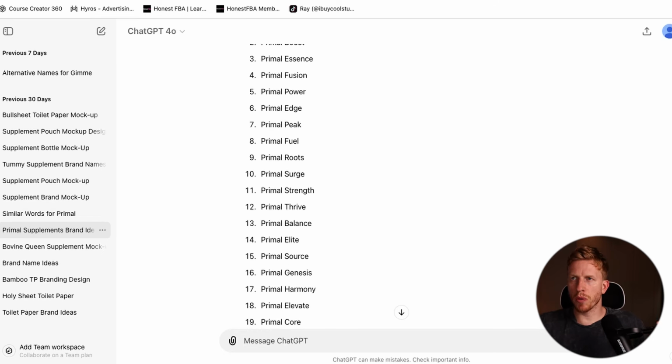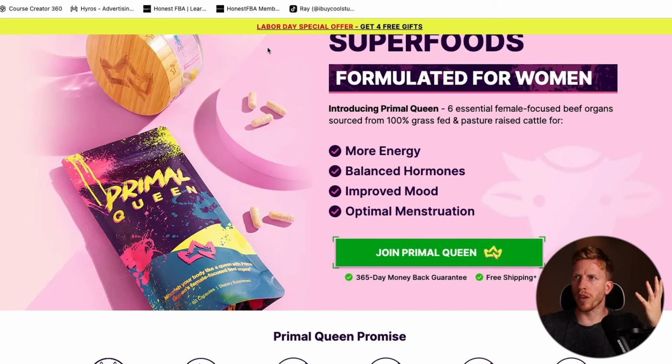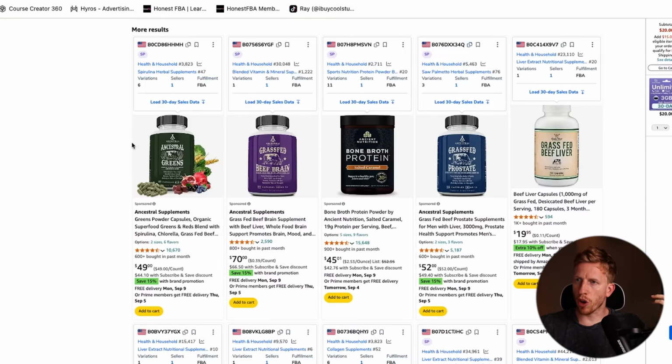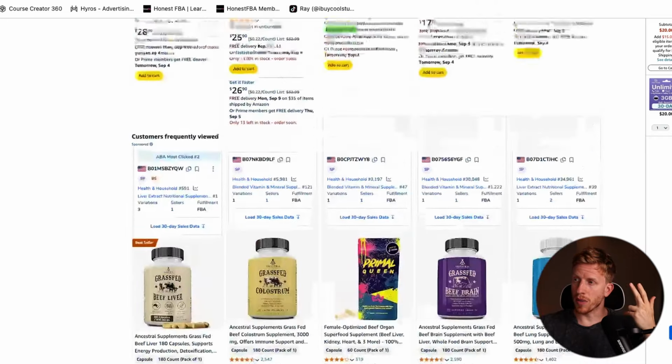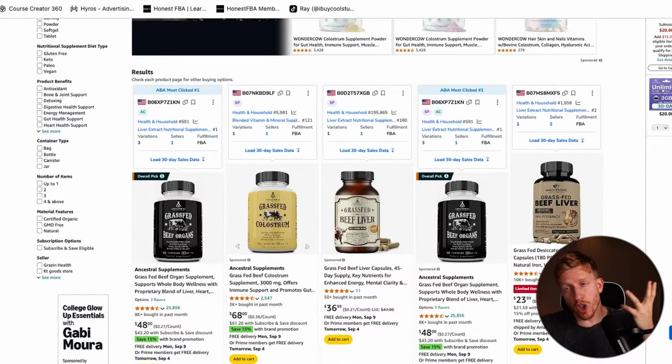So this is part 2 of the process, right? You want to be starting to get brand names together. You want to get an idea of your brand identity, and your brand identity just needs to be different. This is what these guys have done. They've not copied. Which is what I see so many people doing: they'll see big brands like this that are doing really, really well, and they'll just create their own copycat version of it. And it just doesn't work.